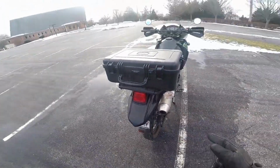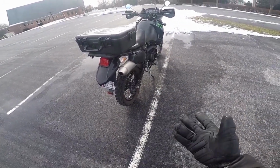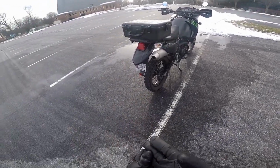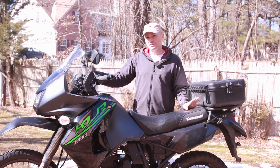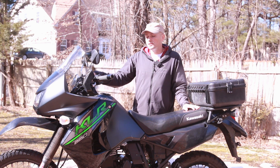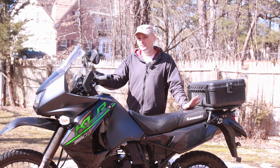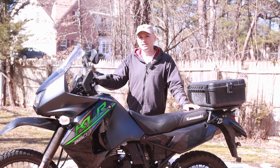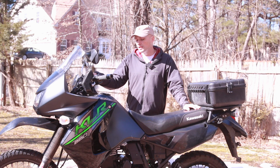But this whole style of KLR has been redesigned for 2017. I don't remember when the new KLR was designed. This is the new style. So I'm probably going to do a lot more riding on the KLR650. It's nice that in a time of a heavily saturated adventure market, you can still get something so simple and so cheap like this. And I kind of enjoy it.